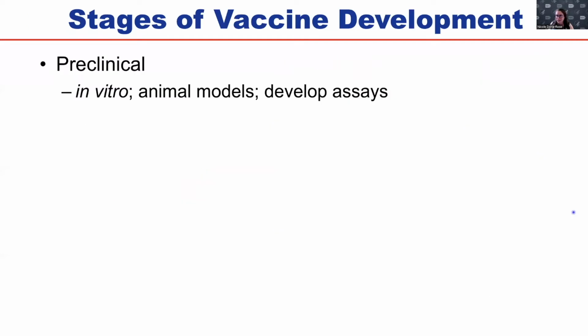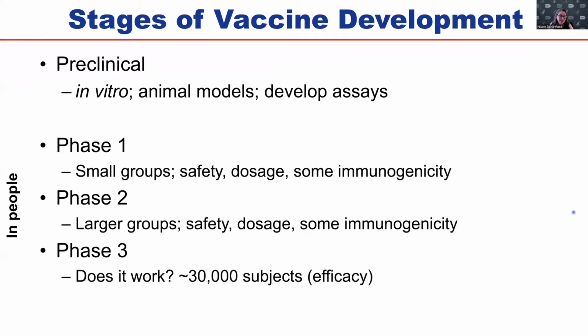So all of that, developing RNA vaccines, learning about coronavirus spike structures, developing the assays, testing this in mice, that's all what we call preclinical research. And that can take decades. The next part of this is clinical trials in people. So we have that broken into 3 phases.